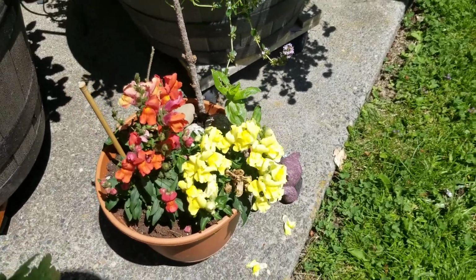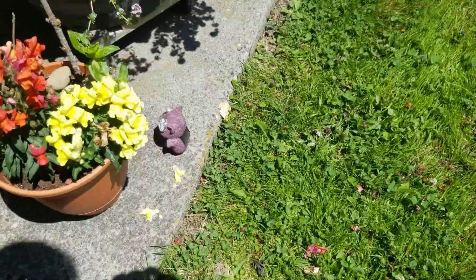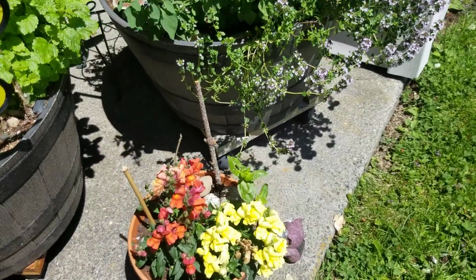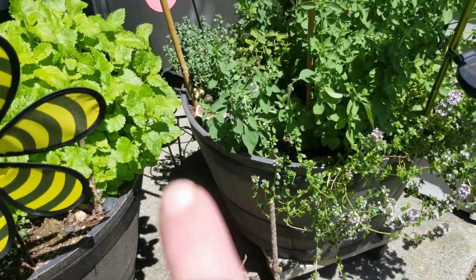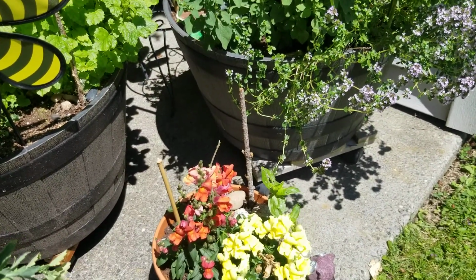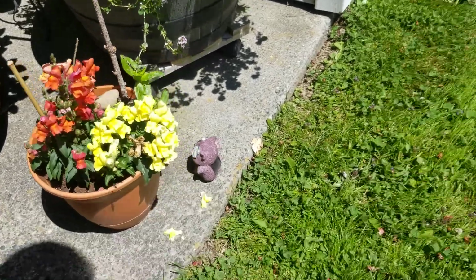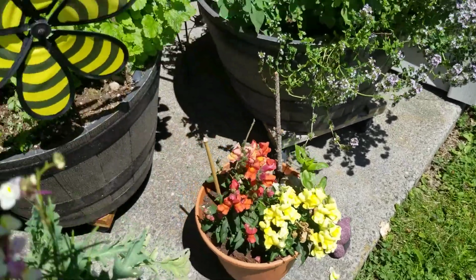This poor little plant I knocked over by accident. It was up on that plant stand kind of back there, and I lost my balance and tipped it over. I felt really bad, but that happens.